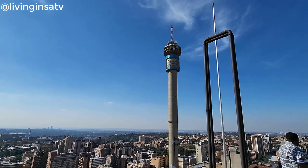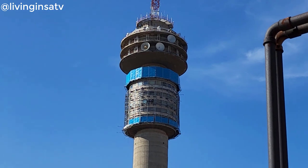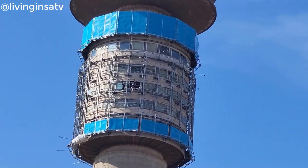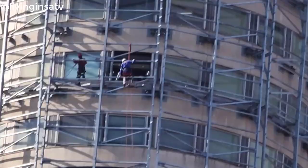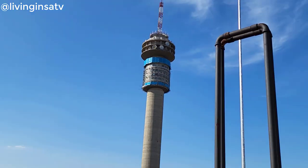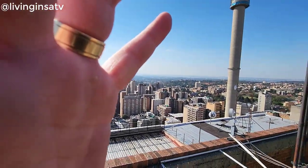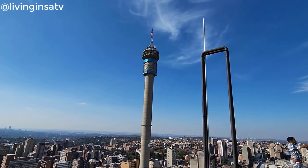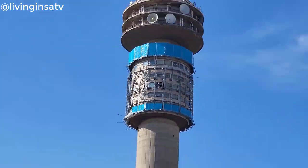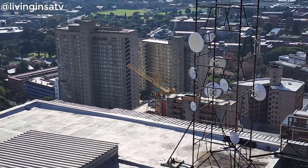Look, someone here at the Hillbrow Tower cleaning though. Just show the people. Look at that. It was working on scaffolding. I think they're installing something else. Could not pay me enough to do that job. Look at the guy there. No way you'd catch me there. You guys can see the crane there also.